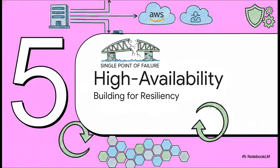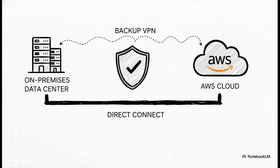All right, so a single bridge creates a single point of failure. And the final, and I would argue most critical, step in our design is building for resiliency. We have to have a high availability architecture that can handle an unexpected outage because you know it's going to happen eventually. The official AWS best practice, the absolute gold standard for any enterprise design, is to pair your primary Direct Connect link with a backup site-to-site VPN that runs over the good old public internet.